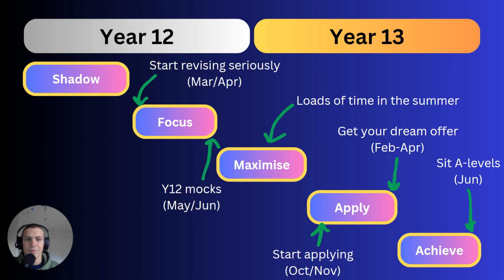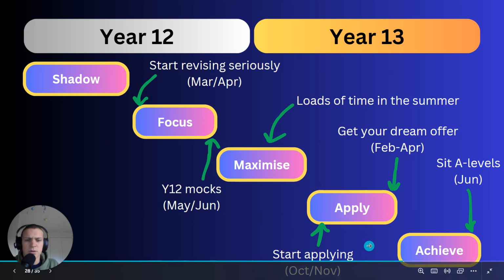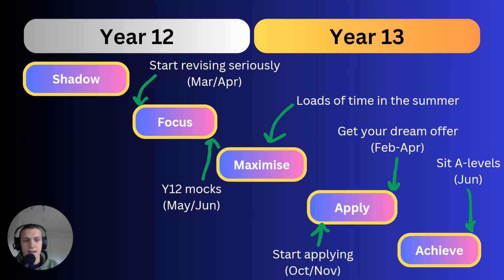That means you're going to have loads of time in your summer to do that checklist, do things like work experience, courses, and make yourself a really good candidate. Then in about October/November of year 13, you're going to start applying to these companies, and usually you're going to get an offer, especially if you've been practicing and applying to a couple of companies. You can usually get an offer in February to April sort of time.